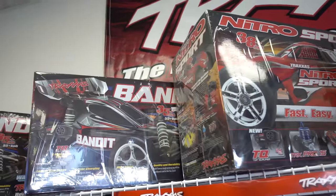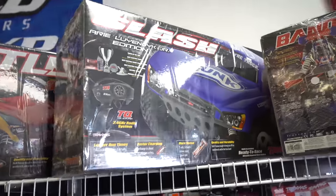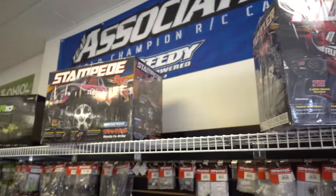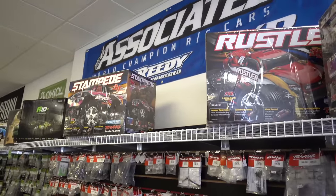They do have some Traxxas stuff here. They have like the Bandit. They do have a Slash, but this one only goes 30 miles per hour. They have a Rustler and a Stampede. They don't quite have the one I'm looking for, so I think we're gonna wait.